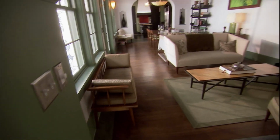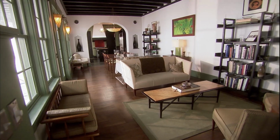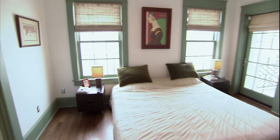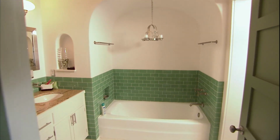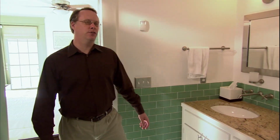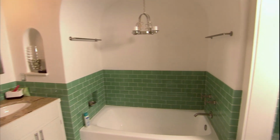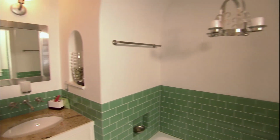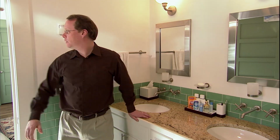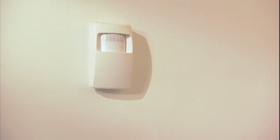We've seen Eric and Marianne's main floor living space, the family room, and the master bedroom. Next room to explore, the master bathroom. One of the more wasteful household expenses is heating hot water. And so what Marianne and I decided to do is install remote sensors in all of the bathrooms and in the hallways.